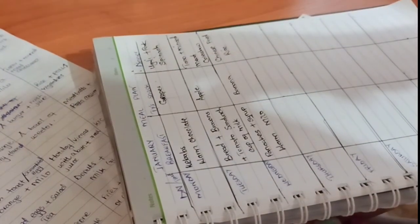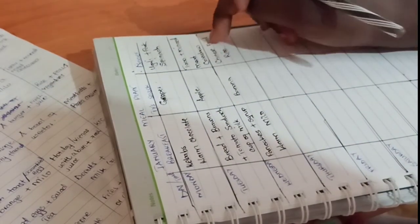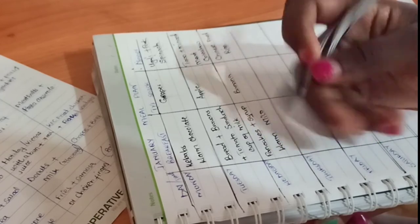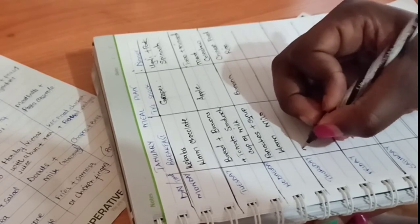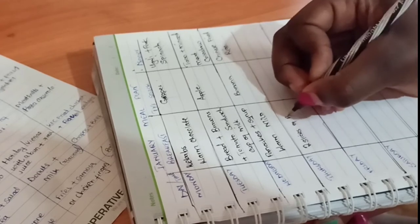So I don't know how this is gonna work. We'll see, we'll see. Then we have Thursday. Thursday we can have two sausage. So let's say two slices of bread.